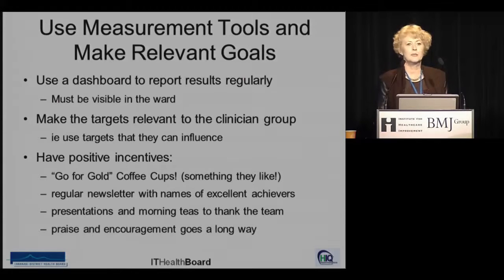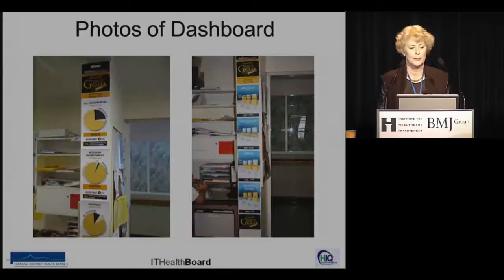Taranaki colours for the rugby team. Rugby's a bit of a religion in our country, is yellow and black, so the coffee cup comes in yellow and black colours. We were hoping that maybe if it got left lying around, people would think, what is that? And so therefore, with the branding, it would do a bit of education. We have a regular newsletter where we name our excellent achievers. We do presentations, lots of morning teas. Praise and encouragement, we find, goes a long way.